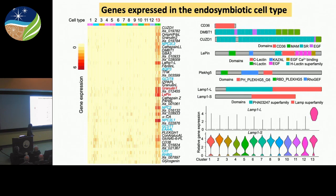Okay, so here is, again, just to show you that, for example, this gene is so highly expressed in cell type 13, whereas the other gene here is expressed in all the cell types. They are related genes and should have related functions, but this one really has specific functions, most likely involved because this cell type has to do this endosymbiosis, whereas the other cell types don't. And this other gene is probably used for the other functions of this pathway.